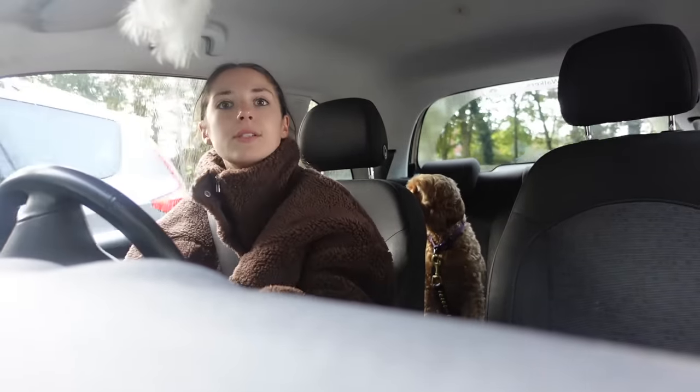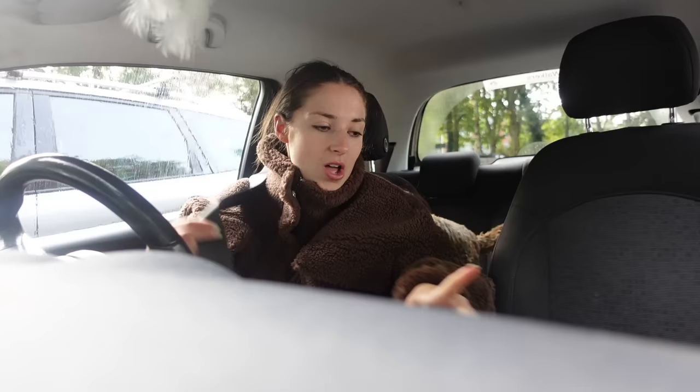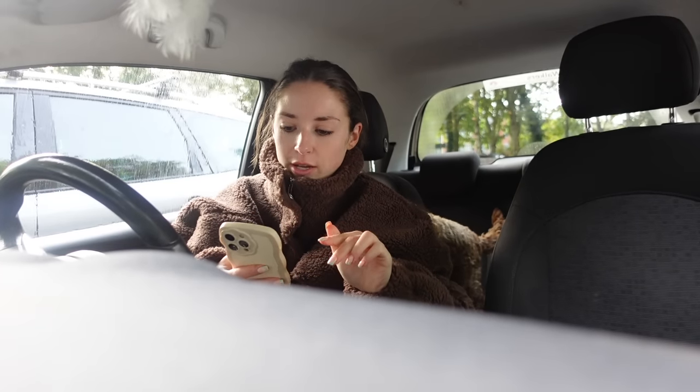Dinner was really good though. I would encourage you all to make your own naan breads because it was so easy and they were so good. I couldn't believe it really. I thought they'd probably flop, but we're going to go and take these on a nice walk.